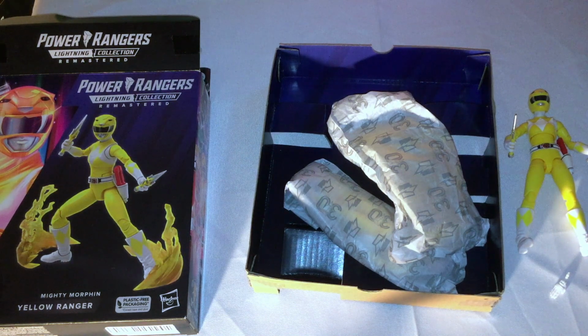Basically, I got a second remastered Mighty Morphin Yellow. However, the lengths I had to go to get it were fucking dumb, considering what I had to do, or how I expected it to go. So I had to order a second one, not from Hasbro Pulse, because apparently they're out of stock on Hasbro Pulse. I had to order one of these from Big Bad Toy Store.